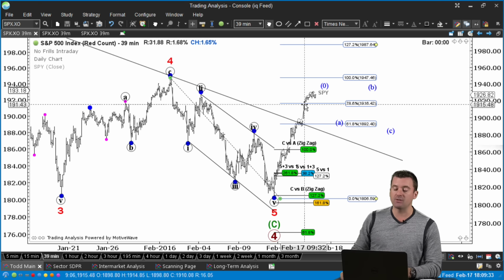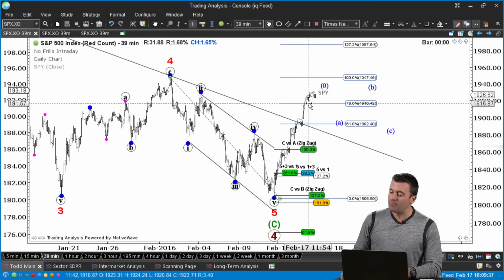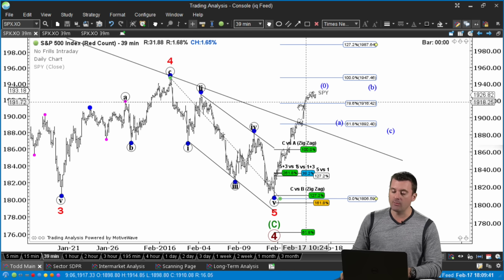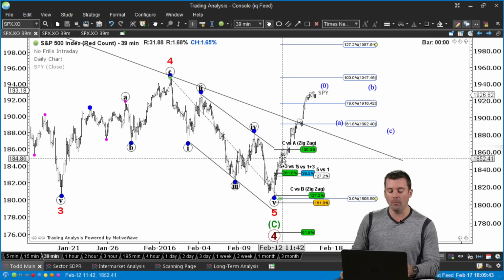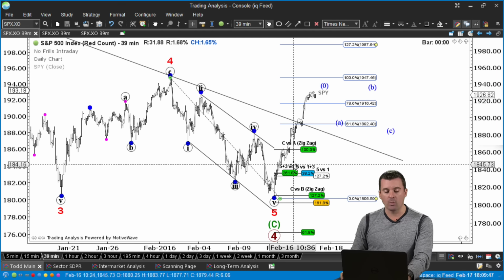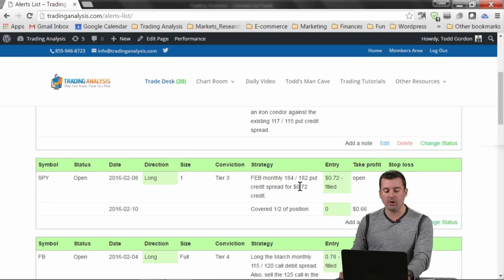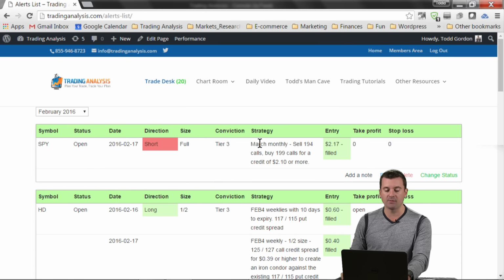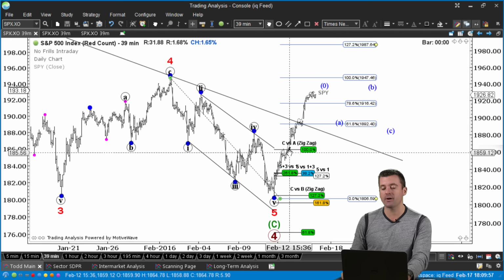Now, what's interesting is this has been such a one-way freight train. We did break through the 786 price retracement here, which is pretty remarkable without any kind of meaningful pullback. So we have some profits with the 184, 182 put spread we did there. And we just sold some March 194, 199 call credit spreads.